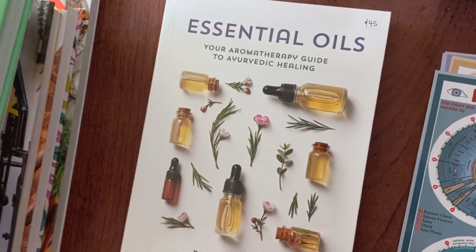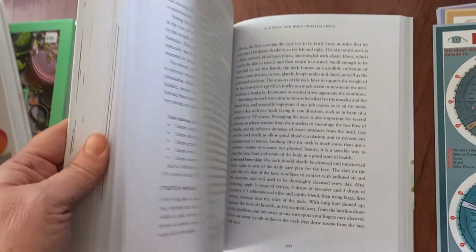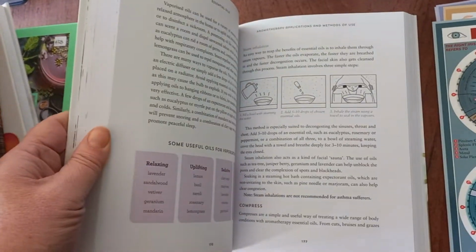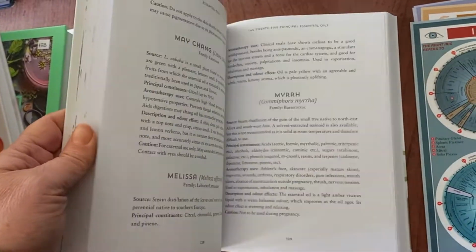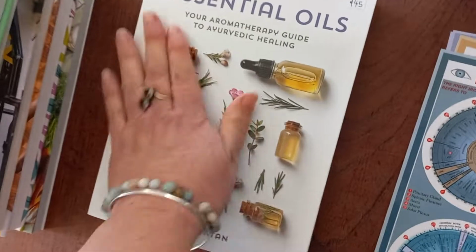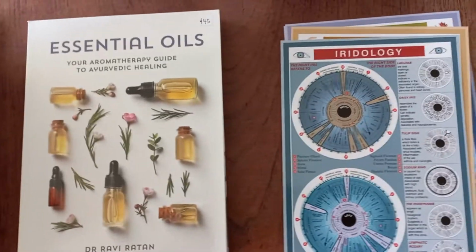And essential oils. Oh, look at that, that's huge. I love my essential oils. I have a massive collection of oils that I use very regularly and I love. So I want to get more of those sort of things in there to share with you.